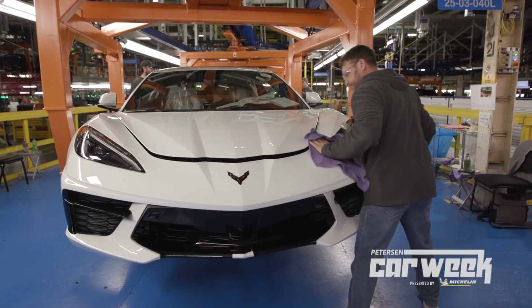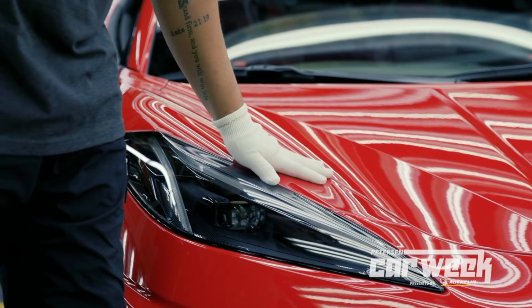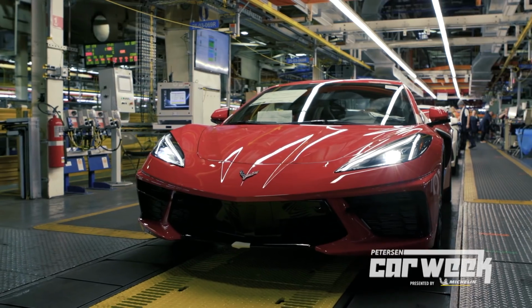We've literally built thousands of Corvette coupes, 2020 coupes, since we started production in February, even though we did have to take a pretty substantial break for a few months for the COVID pandemic. Our first priority, of course, was the safety of our team members at the Bowling Green assembly plant. But now we're back up and running, and we're running full steam ahead. We want to build as many cars as we can for the customers that have been waiting for many, many years.